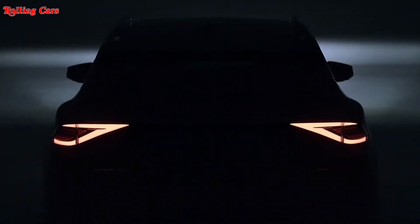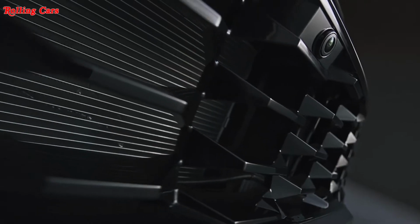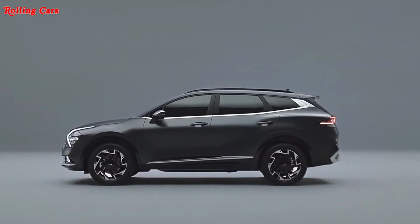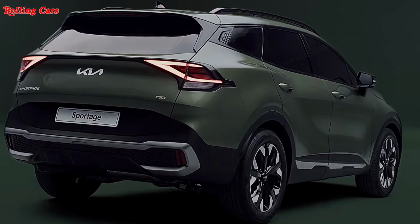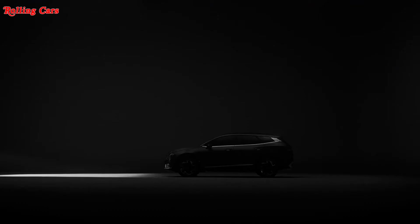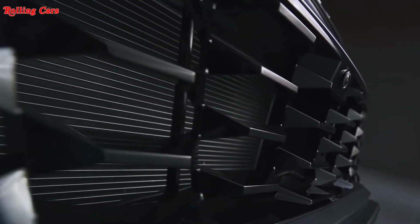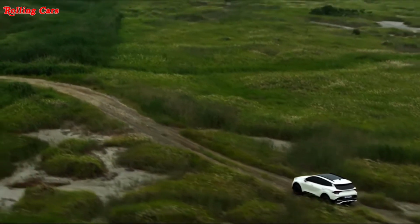Speaking of size, the new Sportage is 4,660 mm long, 1,865 mm wide, and 1,660 mm tall, with the wheelbase measuring 2,755 mm. According to Kia, these proportions, along with the improved packaging brought by the new platform, give the compact crossover segment leading headroom, legroom, and cargo capacity, which now reaches 637 liters.